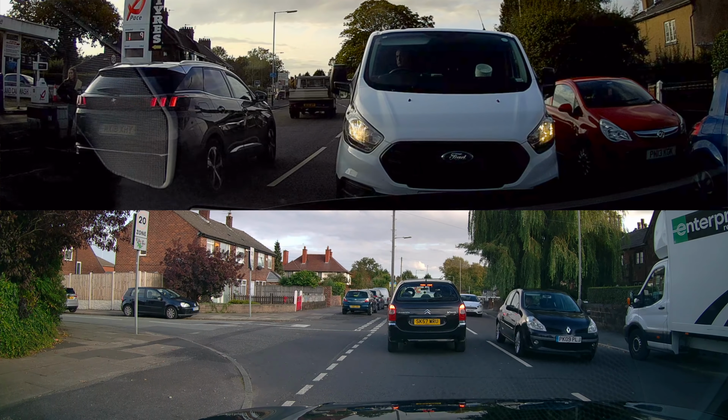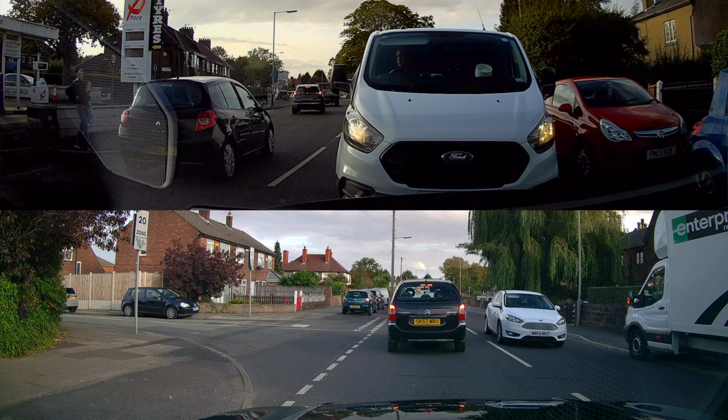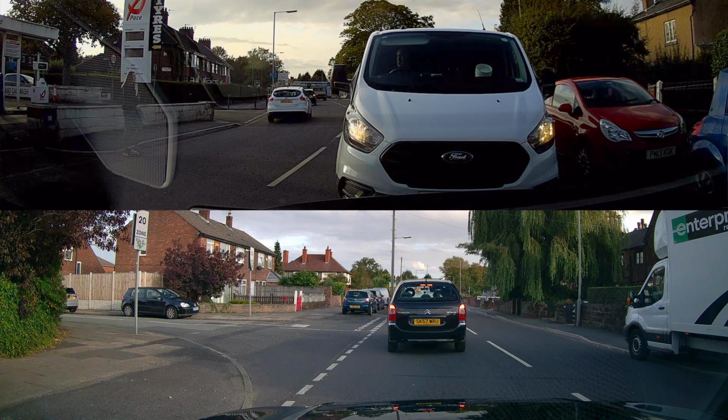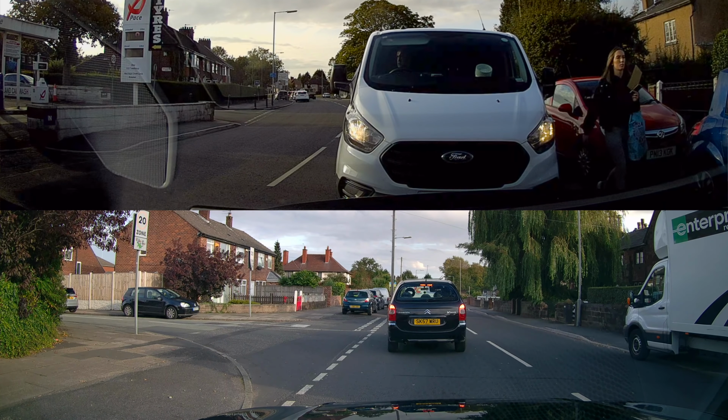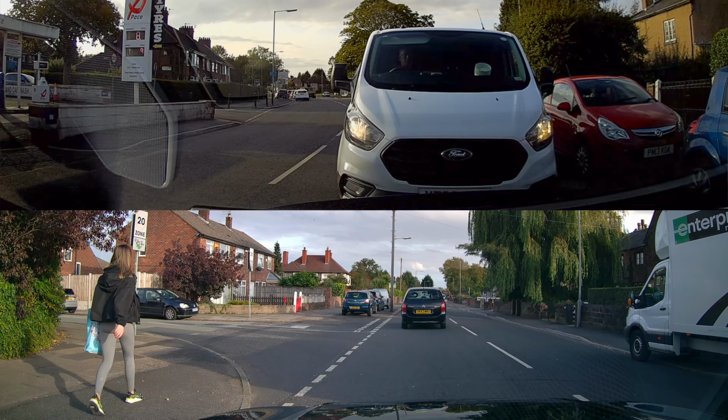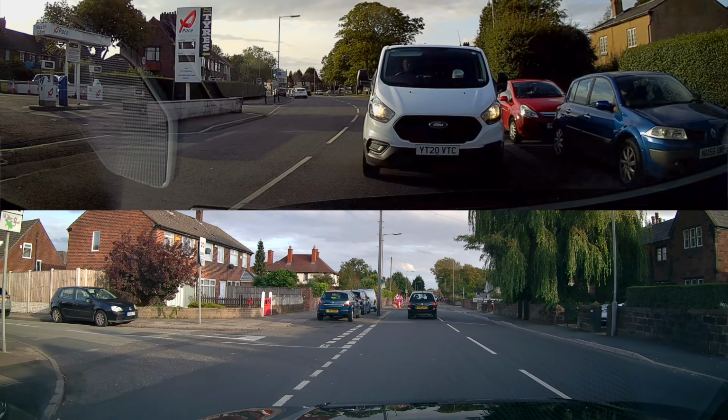Very interesting what this girl's done over your right shoulder. She went to walk around there, but because the van's parked terribly all over the path, she's then decided to walk away from it and then cross this side. Full credit to her. That's using your brain.